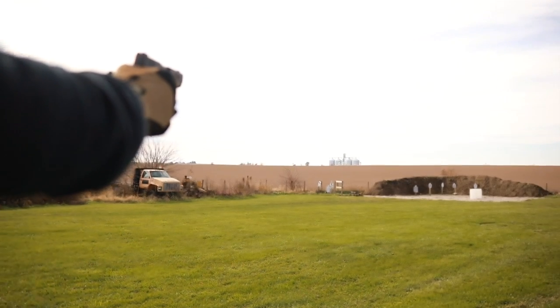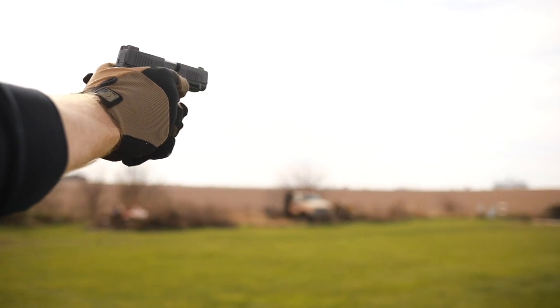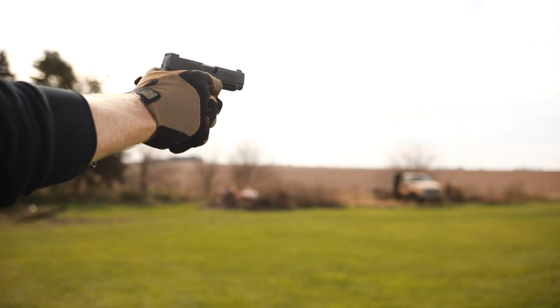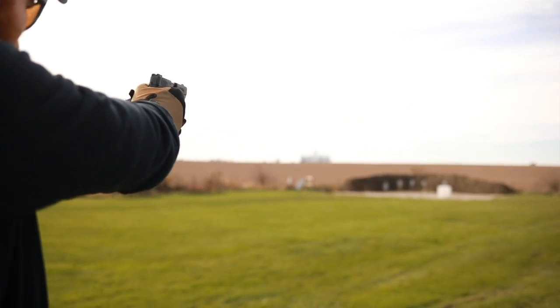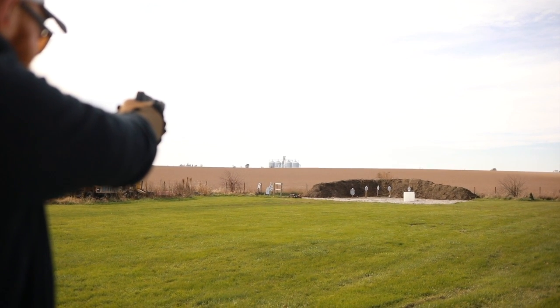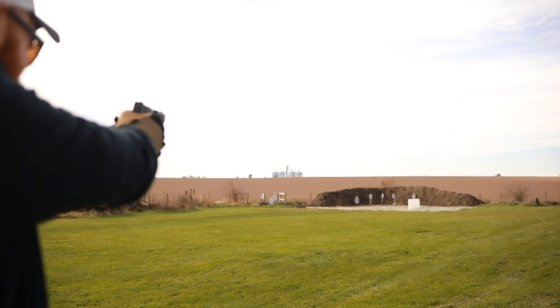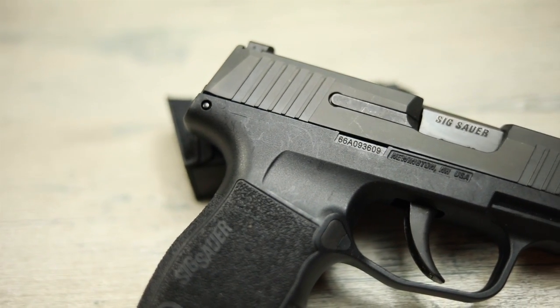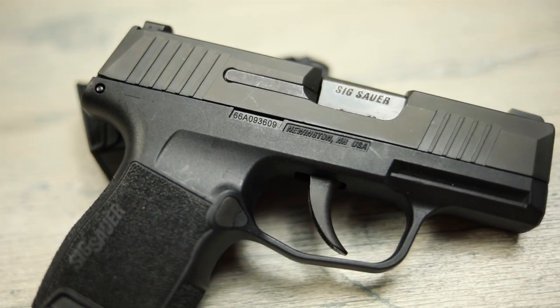The reliability was pretty excellent. 1,000 rounds clean with no failures. Since then, I put almost another 500 to 700 rounds through it, and again, no problems whatsoever. The original models did have some issues with striker drag, and they also did have some models with some problems with springs and things like that. However, at least from my experience and from the comments that I've been receiving, all those problems have been pretty much ironed out.